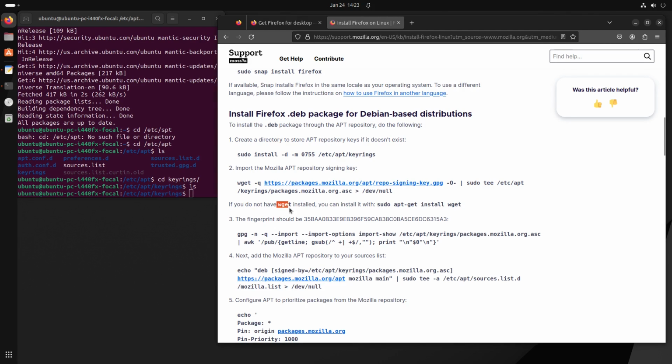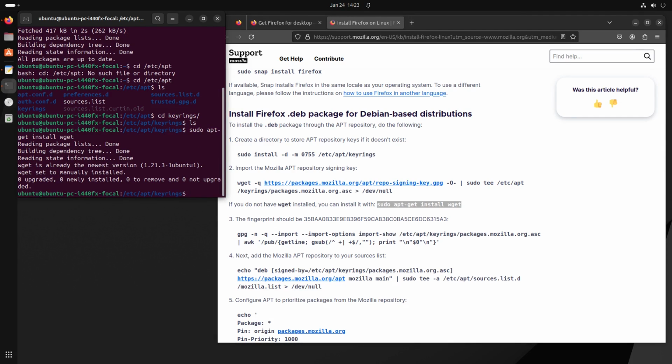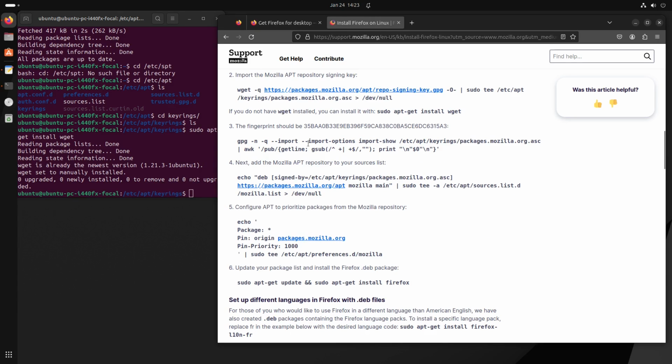If you don't already have wget installed, we can install it over here. Chances are we already have wget installed, so let's just go ahead and double check that. So it is already installed, and I was pretty sure that is the case. Then we're going to import the keyring and then make sure that the fingerprint matches.